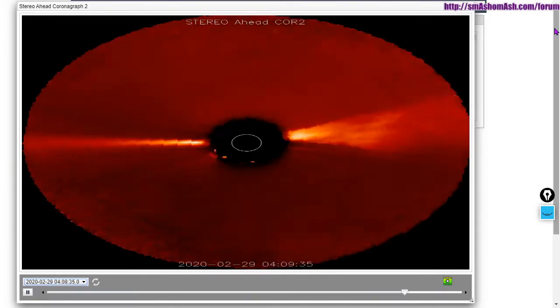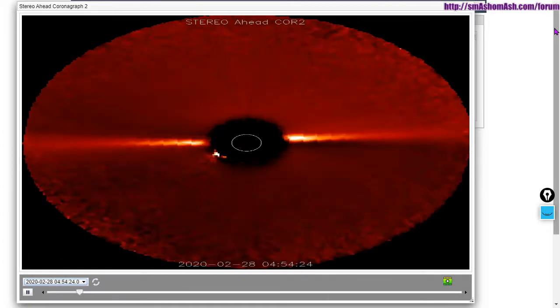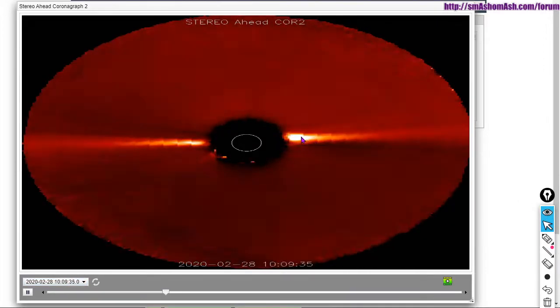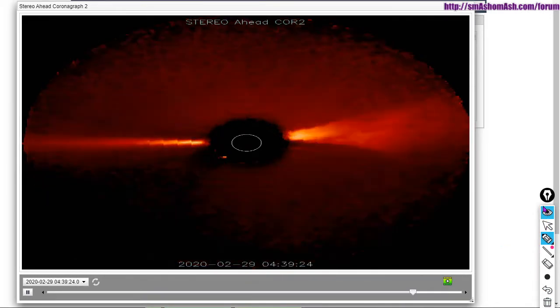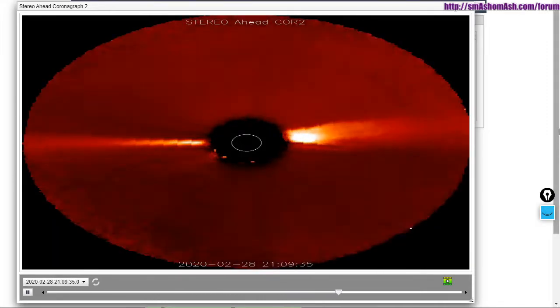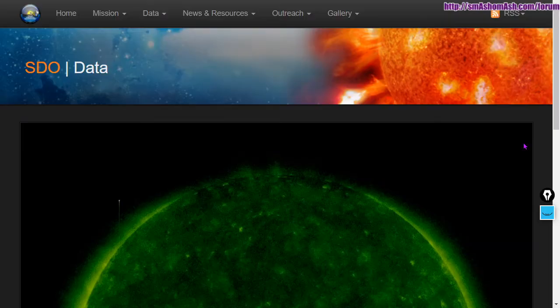First of all, we're looking at STEREO A's coronagraph here to see another coronal mass ejection in the Earth-facing region. And if you're wondering, Earth is out in this direction with respect to STEREO A. This is one of the ways that we look for coronal mass ejections headed toward geospace. And this one once again is, so 2 days in a row covering coronal mass ejections.